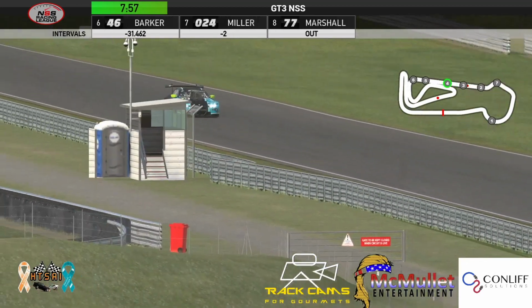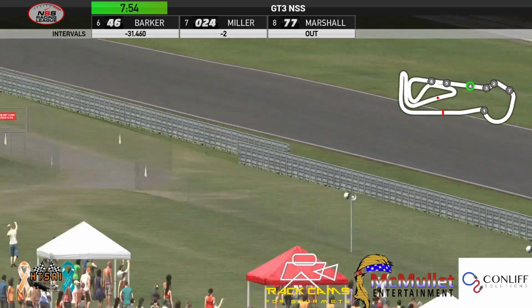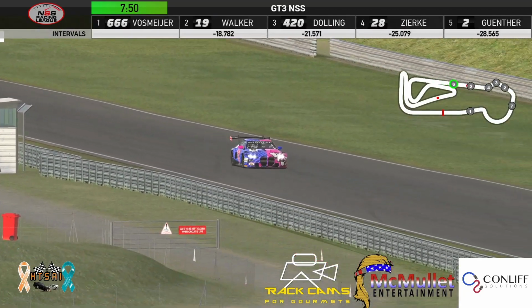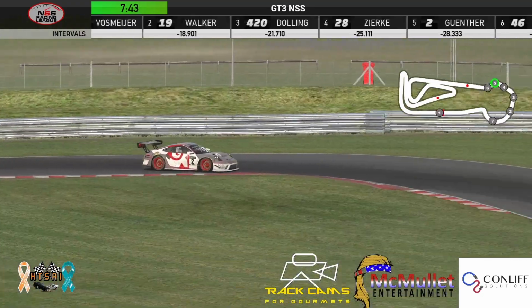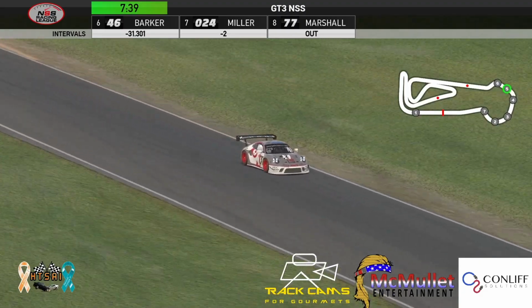Mike Dolling back in 3rd. Simon Zierk now in 4th, but he is gaining. Max Gunther back in 5th is actually pulling away from Adam Barker. Remember, Max Gunther and Harry Volsmeer have the fastest laps here this morning. That Porsche definitely has an advantage through the tight turns here at Snetterton.